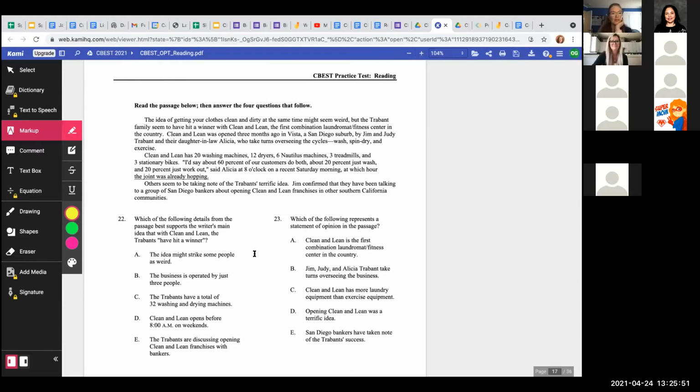Okay, how about we try one more question here? The idea of getting your clothes clean and dirty at the same time might seem weird, but the Trabant family seemed to have hit a winner with Clean and Lean, the first combination laundromat fitness center in the country. Clean and Lean was opened 3 months ago in Vista, a San Diego suburb, by Jim and Judy Trabant and their daughter-in-law, Alicia, who take turns overseeing the cycles, wash, spin dry, and exercise. Clean and Lean has 20 washing machines, 12 dryers, 6 Nautilus machines, 3 treadmills, and 3 stationary bikes. I'd say about 60% of our customers do both. About 20% just wash and 20% work out, said Alicia at 8 o'clock on a recent Saturday morning, at which hour the joint was already hopping.